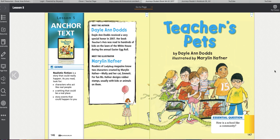So even though it's a fake story, it's make-believe, there's enough real parts in it that it really could happen, okay? Our author for this story is Dale Ann Dodds. What does the author do again? Let's see if we can remember. Levi, what does the author do again?